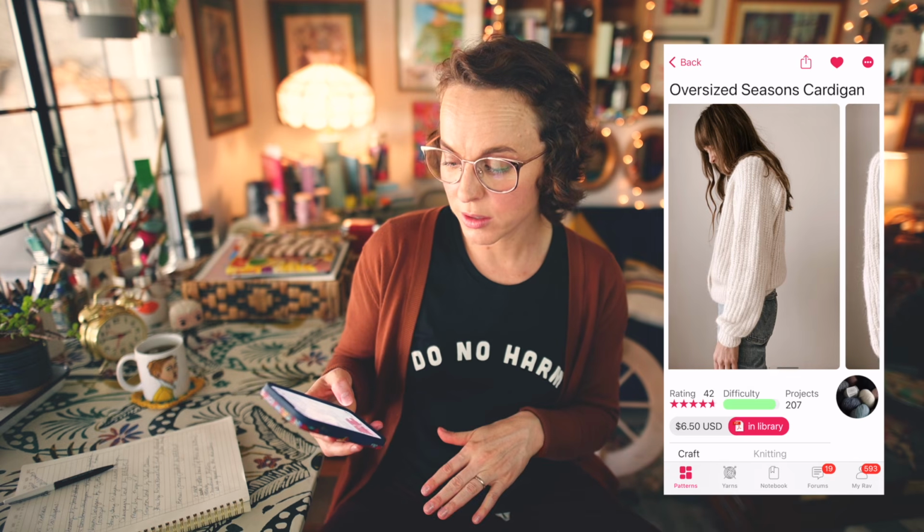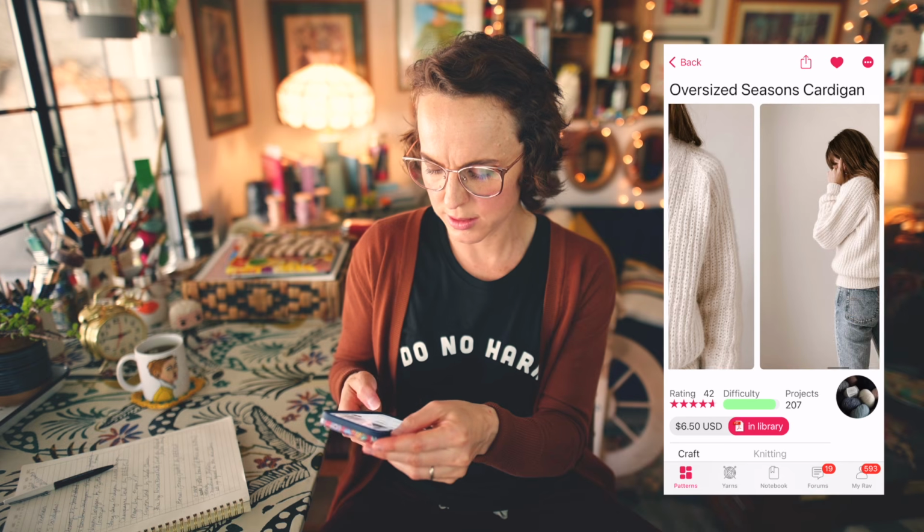It just looks like it's larger dimensions. It has more sizes available. It comes in extra small to 5XL. It's a worsted weight, half fisherman's rib. It requires less yarn in general, which is interesting. So why? Okay, so this requires 1,300 to 1,700, and then the Oversized Seasons requires 967 to 1,663.